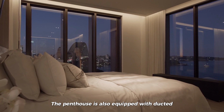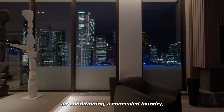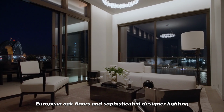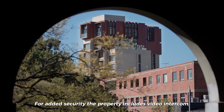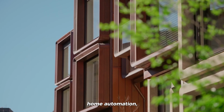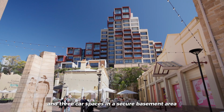The penthouse is also equipped with ducted air conditioning, a concealed laundry, European oak floors, and sophisticated designer lighting. For added security, the property includes video intercom, home automation, and 3 car spaces in a secure basement area.